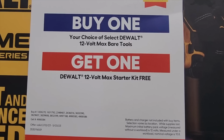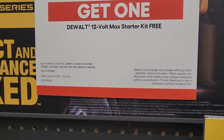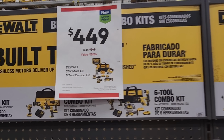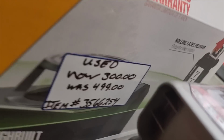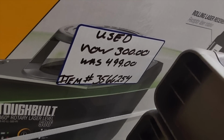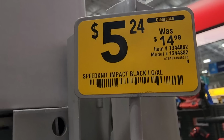Buy a DeWalt 12-volt bare tool and get a free starter kit. So that's a really good deal on this one too if you're looking to get into the 12-volt DeWalt. And then they got this one, $449 for the 5-tool combo kit. And then this is the clearance section. This one was $499. It is down to $300. This is a laser level. It's one of the bigger ones. This 360 rotary laser level kit with rolling laser receiver. So that's for the bigger jobs there.